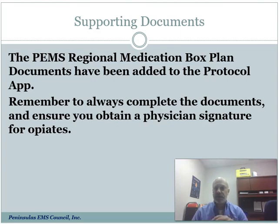In our protocols, we will be adding just the supporting documents, the PEMS Regional Medication Box Plan. Just a reminder of how the exchange program works. And we'll also have the schematics in there. So when you're looking at training, it's all on our website. We're going to add it to the app so that we can look at that.